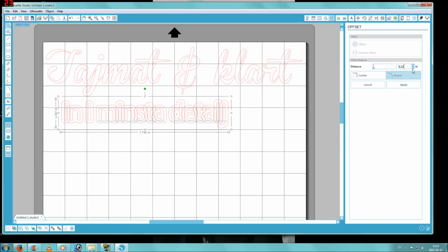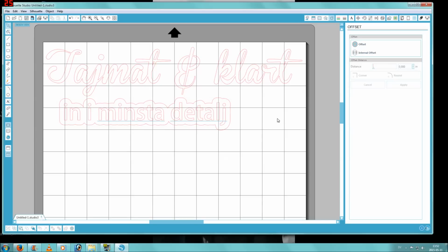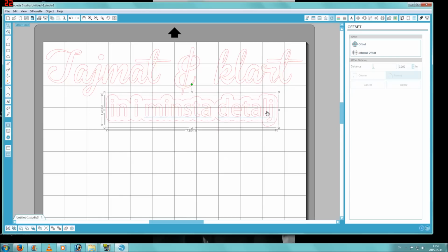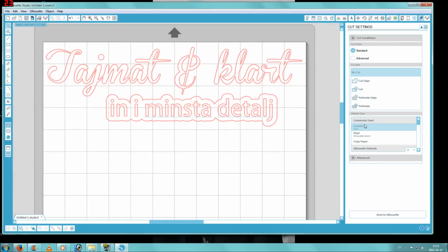And if you look at the screen now, something really funny happens. I press a number in that box, and then I press apply, and then I get the outline. This is so cool. I love this effect. And I select everything and I move it to the place where I want it to be, and then it's time to press the cut setting.